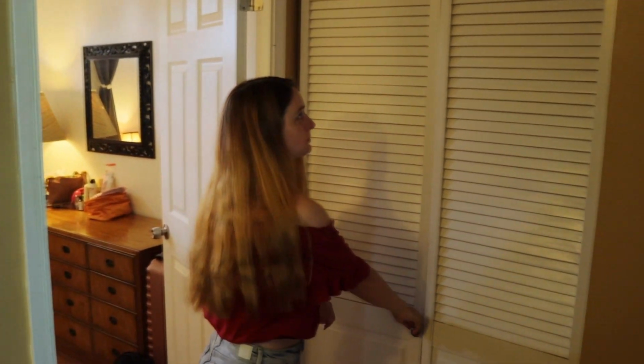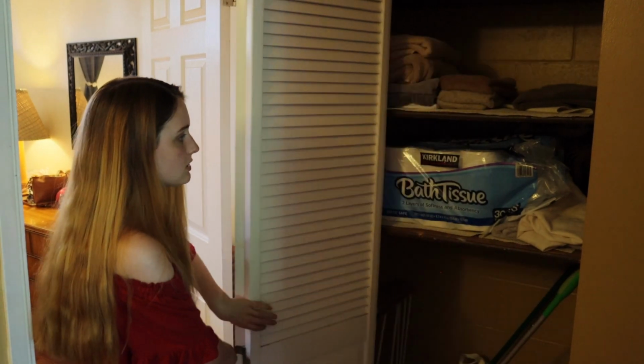Alright, and then we got our little hallway closet right over here. This just stores some extra towels, toilet paper, cleaning supplies, that type of thing.